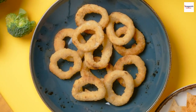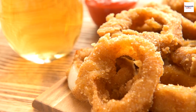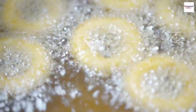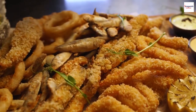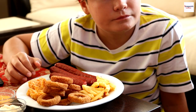Today, we're diving deep into the crispy, flavorful world of American onion rings. History and origin. Let's start with the basics. Onion rings aren't just a random snack. They have a fascinating history. The practice of frying onions dates back to the early 1800s in Europe, and it was brought to the United States by immigrants. In fact, the first recorded recipe for onion rings can be traced back to a 1933 Crisco advertisement. How's that for a little history lesson?